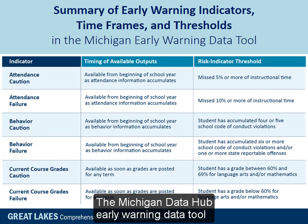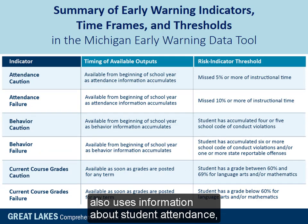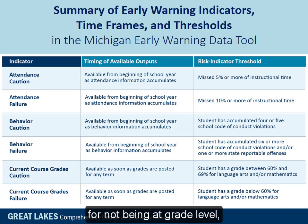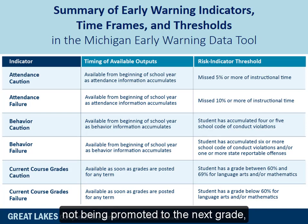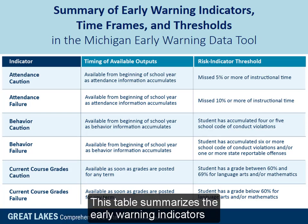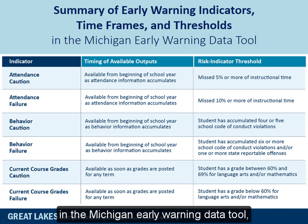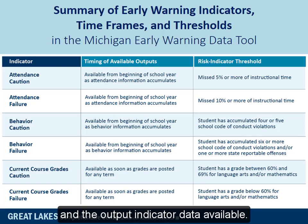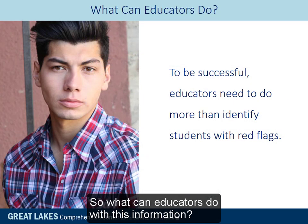The Michigan Data Hub Early Warning Data Tool also uses information about student attendance, course failures, and behavior to identify, or flag, students who are at risk for not being at grade level, not being promoted to the next grade, or not graduating from high school. This table summarizes the early warning indicators in the Michigan Early Warning Data Tool, their respective thresholds, and the output indicator data available. So what can educators do with this information?